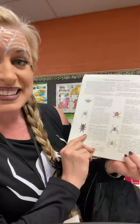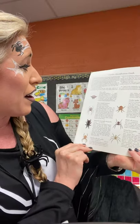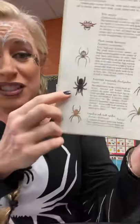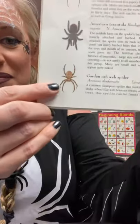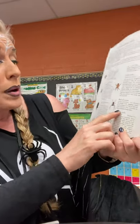The end. Look at all the different spiders there are. A kite spider. An American tarantula. A garden orb web spider. A black orb weaver.